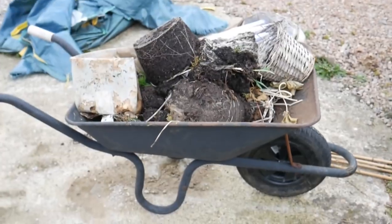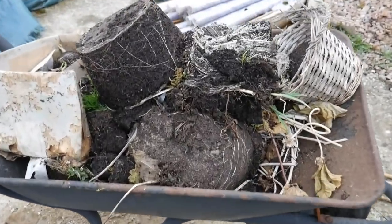Because I've cleaned the greenhouse out, and I have filled up the wheelbarrow with old compost from pots that were in here. I've had to change lots of other things that I was doing to a slightly different order because of the wheelbarrow full of stuff. And that's stuff that I want to go into a raised bed. And that raised bed is going to be one of the herb beds, but I haven't quite finished clearing the space where the raised beds are going to be.